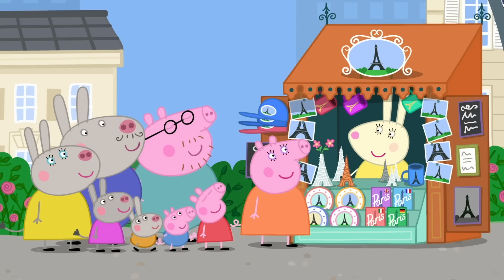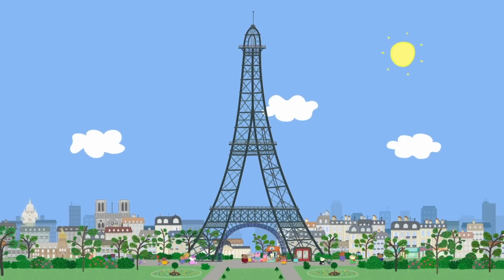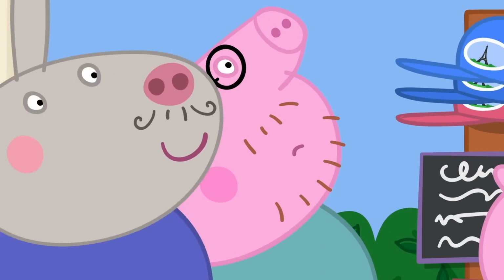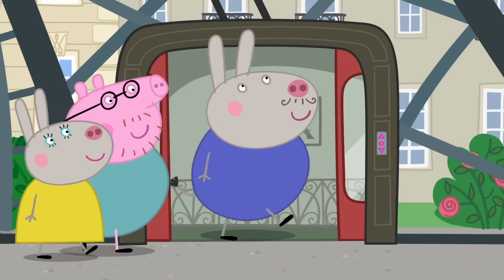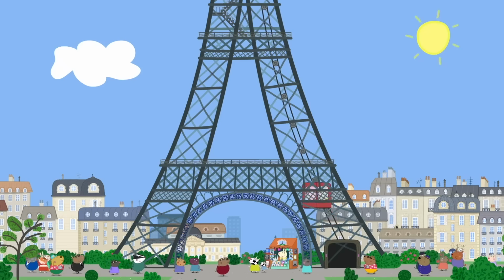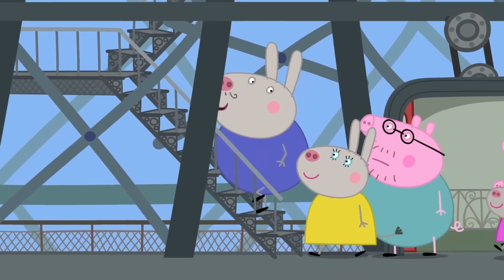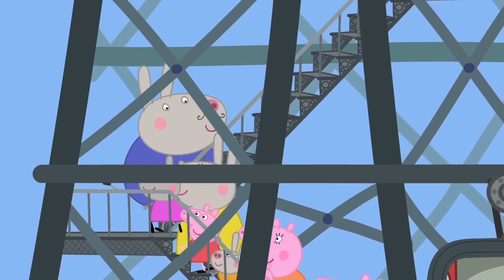The real Eiffel Tower is really big. Can we climb up it? It looks a bit high. Daddy Pig does not like heights. Do not worry, Mr. Pig. We take the elevator. Going up. I'm glad that's over. Oh no, that is just the first stage. Now we must climb the steps.